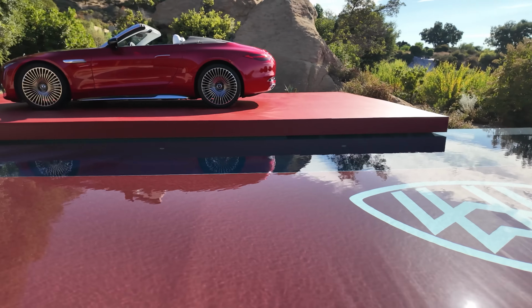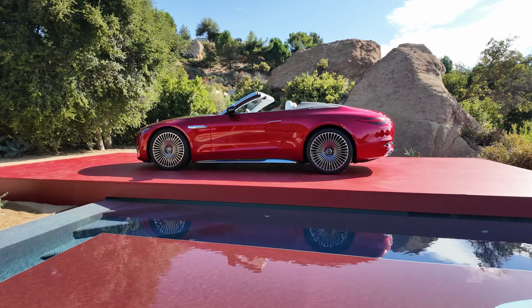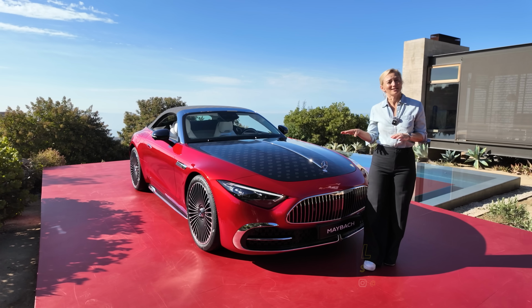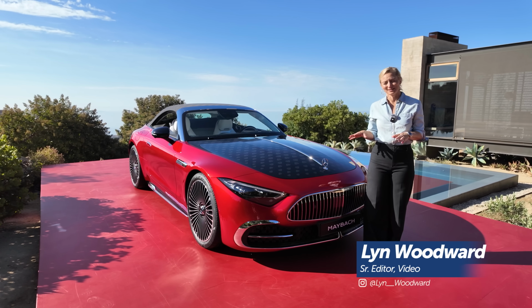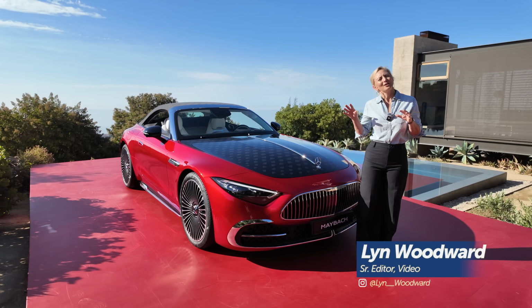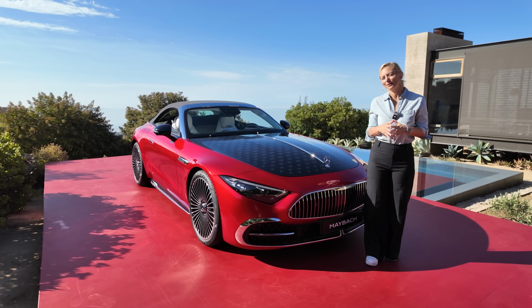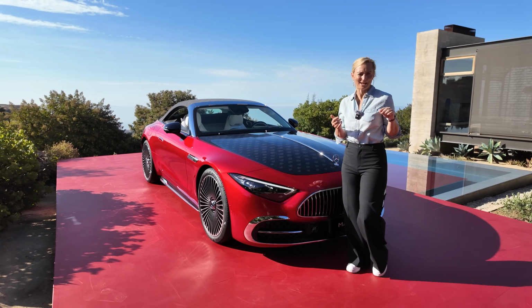This is the Mercedes-Maybach SL 680 Monogram Series. This is the Red Ambiance edition. Yes, you guys, that is a very long name, but I am about to do a quick take on this car. We're going to call this a Blue Book Quick Look. Yes, that is a Mike Danger.